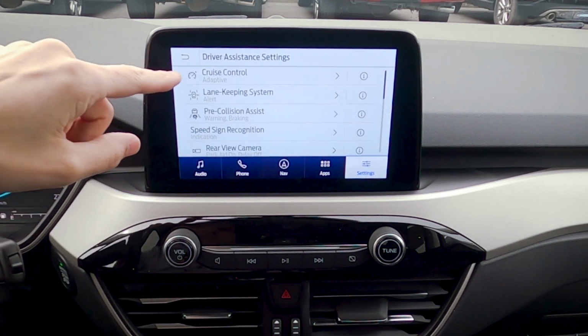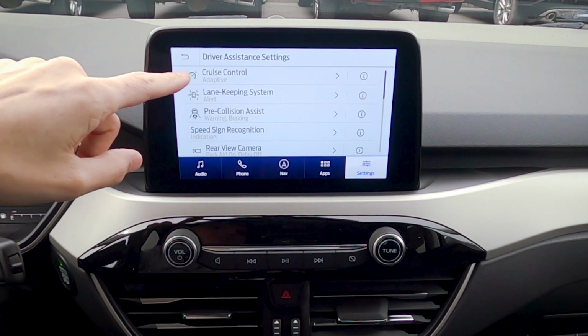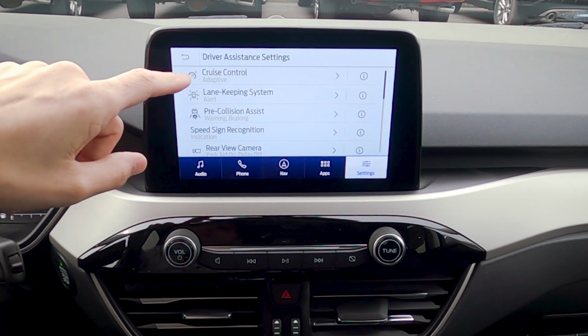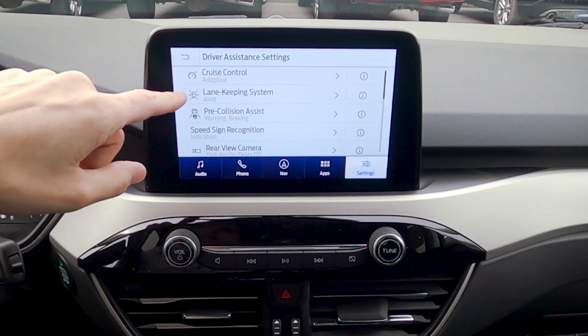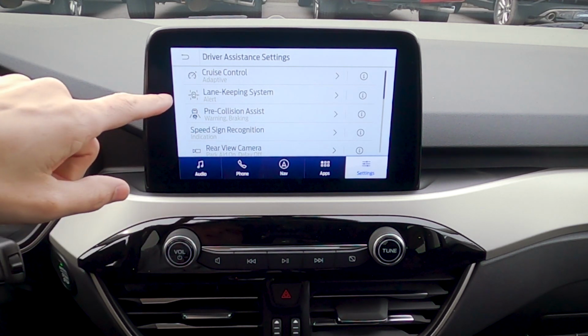So driver assistance gives us the ability to either use normal, adaptive, or intelligent cruise control. That system is only there if we've got the adaptive cruise control system on the vehicle. So we need the Copilot 360 Plus package. We've got our lane keeping system, works 3 different ways. So it's either going to recenter us or give us a little bit of a steering wheel shake.